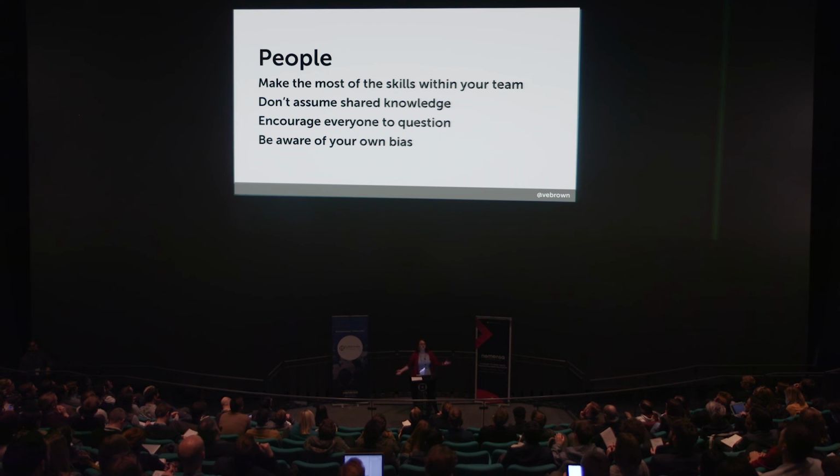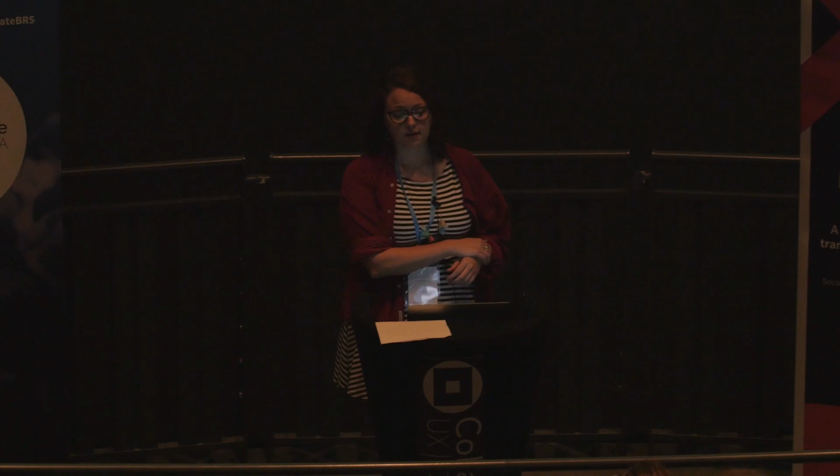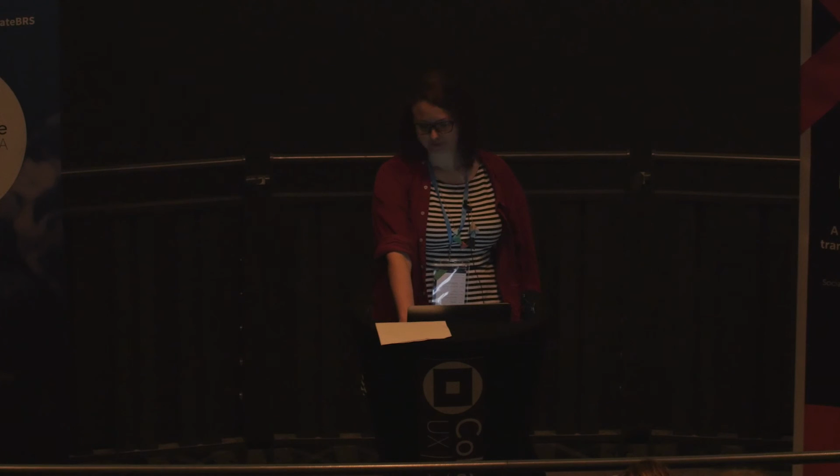That was just a particular example, but I'm running out of time, so I'm going to skip over that and summarize, and just say, yeah, that's been the 8 things I want to share with you. This is just a little summary of them. So your people, make the most of the skills in the team, don't assume shared knowledge, encourage everyone to question each other, and also be aware of your own biases as a designer. And in terms of the process, prepare a flexible approach to research, document to make your own life easier, not someone else's, work to maintain that bigger picture, and fight for time to make your MVP better.